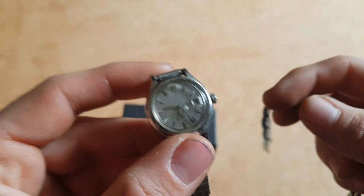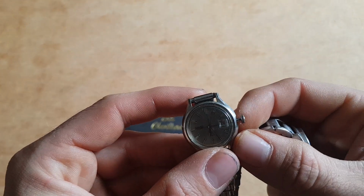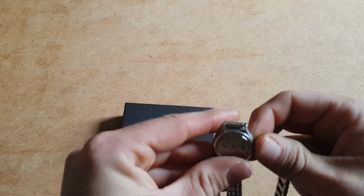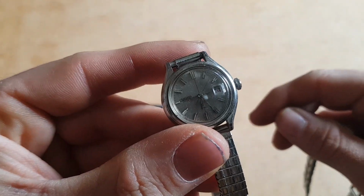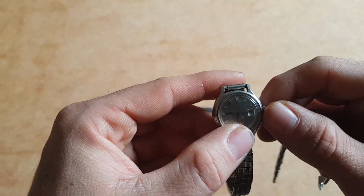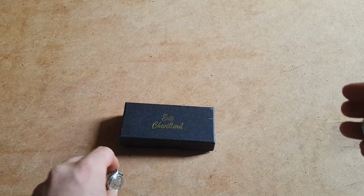It's a bit temperamental and the winder's falling out, unfortunately, as you can see there. So yeah, this one will have to go on for spares and repairs, but I should get about a tenner. That's roughly what I get for the ladies' Seikos when they're a bit vintagey and they're not really working properly. I'll have a little look at it, but I imagine I won't be able to do much with it. So yeah, that should make a little bit of profit on that one.